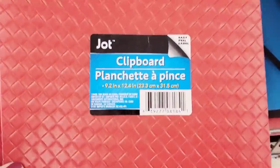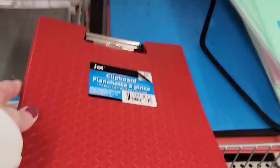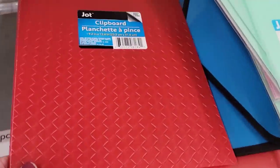Here's a new clipboard by Jot. Jot, you rock. This is a 9 by 12. This is the only color I was able to find, but it looks pretty fancy schmancy. It's plastic though.